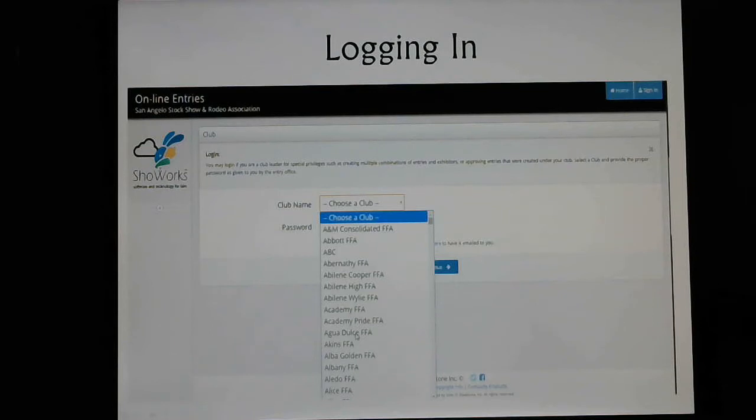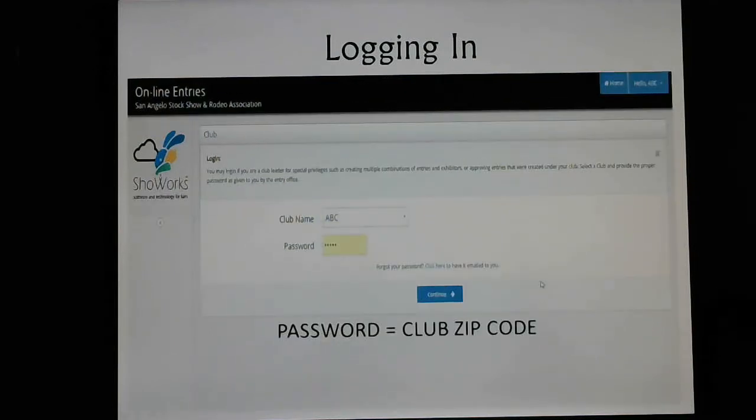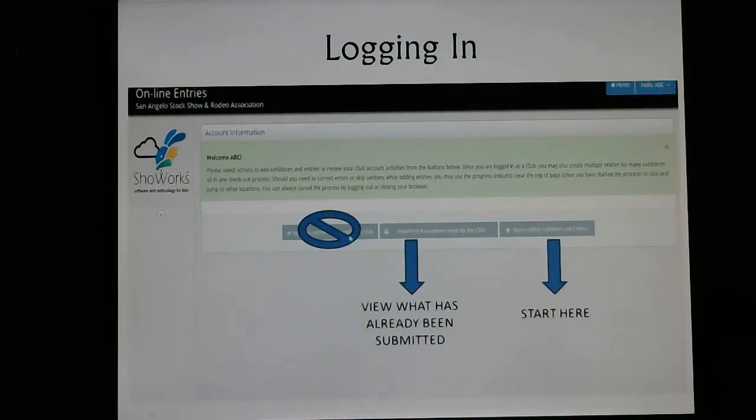If you want a shortcut, just type the letter that your club starts with and it'll help you get there more efficiently. After you choose your club, you'll be required to type in your password, and that password is going to be the club's zip code. So then you'll click continue after you get that. Then this will be the screen to let you know you have logged into the correct club.